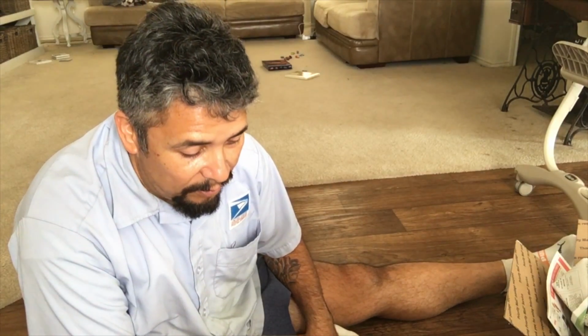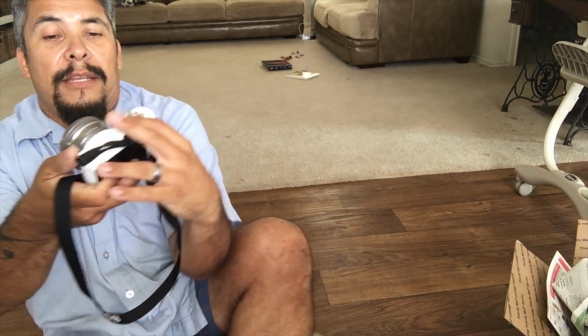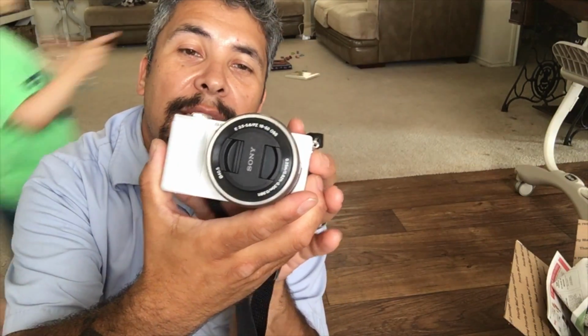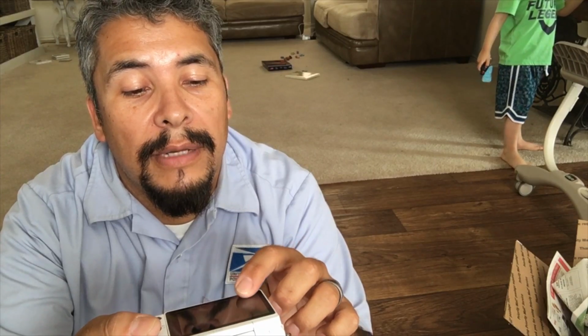No biggie. The person only used this 2 times. They said they only used it 2 times. It looks like it too. It looks brand spanking new. Usually, especially on a white piece of equipment like this, you'll see some smudges or anything like that. There's a little bit of fingerprints and whatnot on the back. I thought that was a scratch, but it's a little lint.